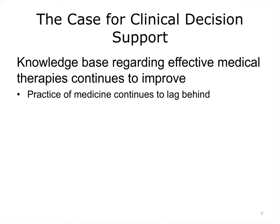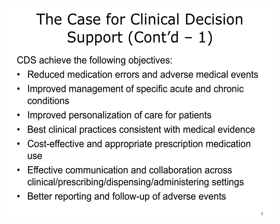CDS tools offer great possibilities for making knowledge available to the practicing clinician at the point of care. The following list includes some of the possible uses for CDS. Reduced medication errors that cause adverse medical events. I think this speaks for itself. Improved management of specific acute and chronic conditions.